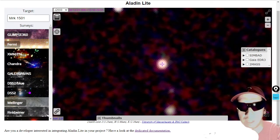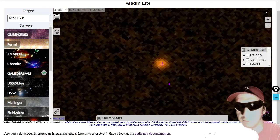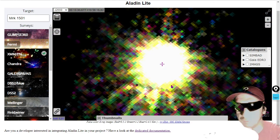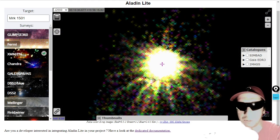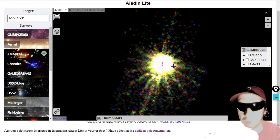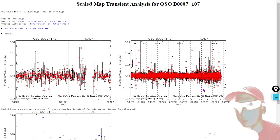And how about on the GALEX? There it is on the GALEX. That is ultraviolet light. And how about the XMM-Newton? There is that active galactic nucleus, MRK 1501, in X-ray from the Multi-Mirror Project. Seyfert 2 galaxies are a specific type of active galactic nucleus. Here are the X-ray outputs. This galaxy is also known as QSO B0007+107.